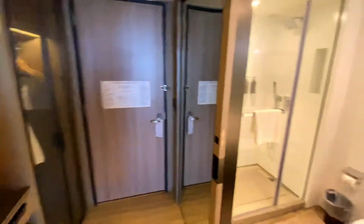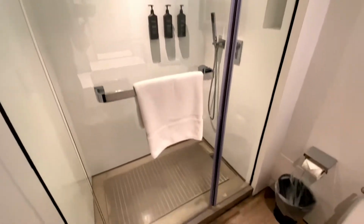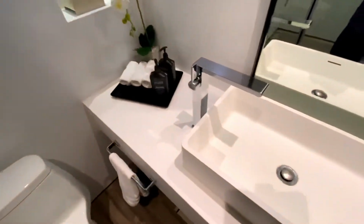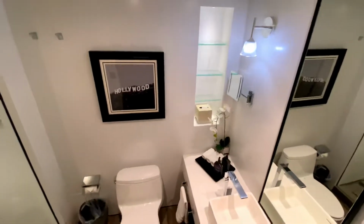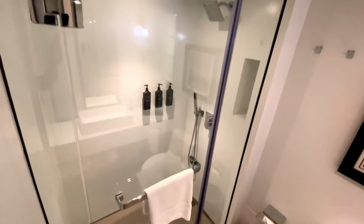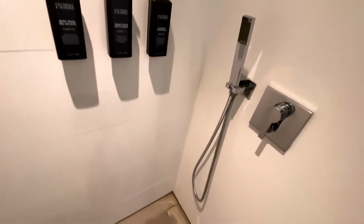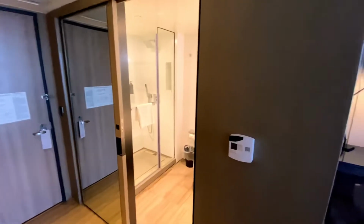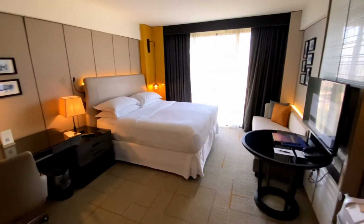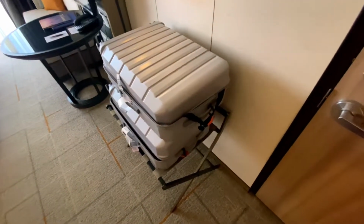Just opposite that, you have the main bathroom with complete walk-in shower, toilet, and the basin. Passing by the lobby area and the bathroom, and you get into the main bedroom itself, complete with a queen bed, a sofa, and a luggage rack, which is coming very handy.